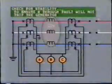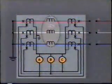But how can we check the differential relay for stability? That is to ensure that a through fault will not trip the generator. To do this, we need to check the interconnection of the CTs on either side of the generator. A convenient method would be to inject primary current from the test set and pass this through both sets of CTs, including the generator itself.